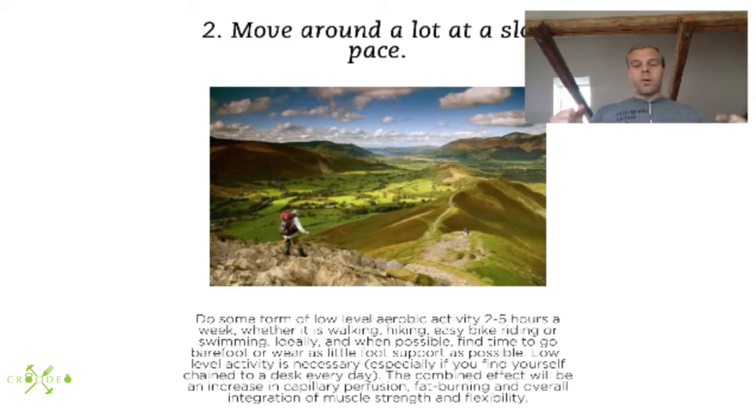Ideally, when possible, find time to go barefoot. We're going into the winter, so stay with me. Barefoot might not be the best thing in snow and ice, but wear as little footwear as possible, footwear that just protects your foot, so you learn to use your foot naturally and use the natural muscles. Your foot is built for walking, so use it as it's supposed to be used.